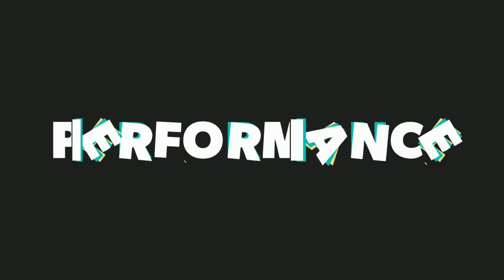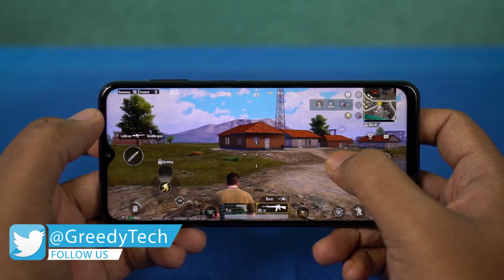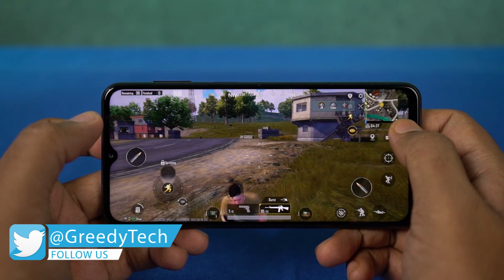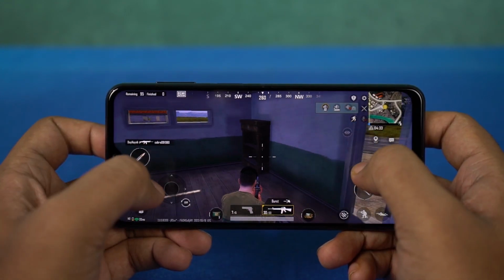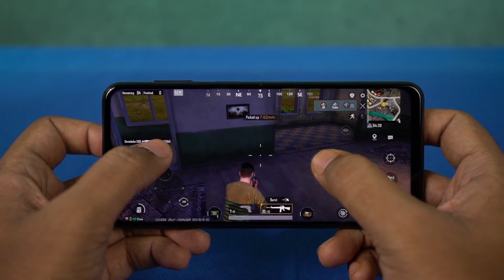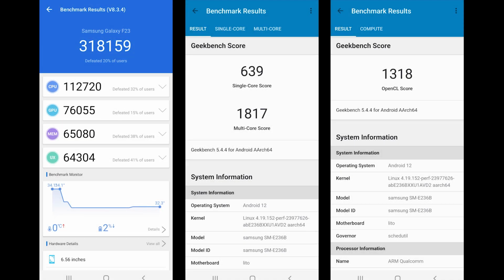With that said, the most highlighting feature about this phone would be its performance. This phone sports a Snapdragon 750G processor with Adreno 619 GPU. It's an octa-core processor with 4 cores clocked at 2.2 GHz and another 4 cores clocked at 1.8 GHz. It comes with up to 6 GB of LPDDR4X RAM and 128 GB of storage. These are the benchmark scores. Purely in terms of performance, it is one of the best phones in this price segment.